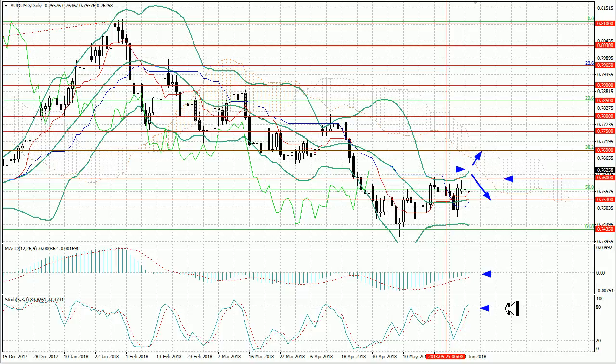Generally, the continuation of growth is possible, but one cannot exclude the decline in case of the price consolidating below the level of 0.76.